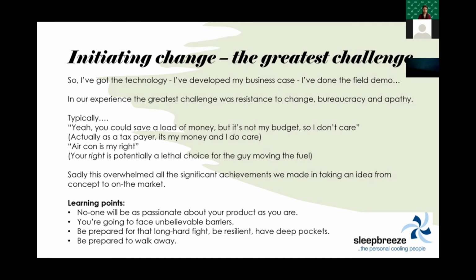Now, what are our learning points? Basically, no one's going to be more passionate about your product than you are. That's a fact. You're going to face unbelievable barriers to changing behaviours. Be prepared for a long, hard fight to get your product into that market. Be resilient, and you're going to need deep pockets because these things are going to take time and a lot of investment. And finally, what we had to do is say, well, okay, we're prepared to walk away from this, and that's what we did.